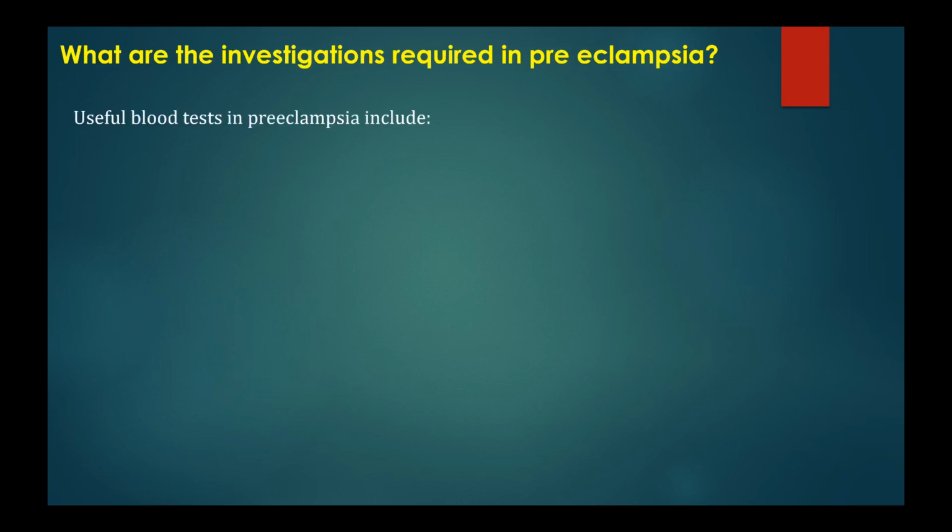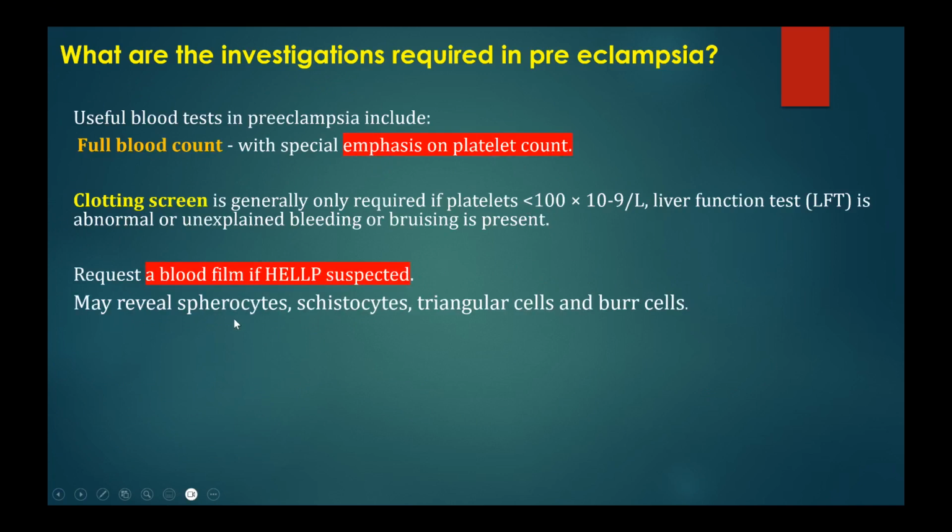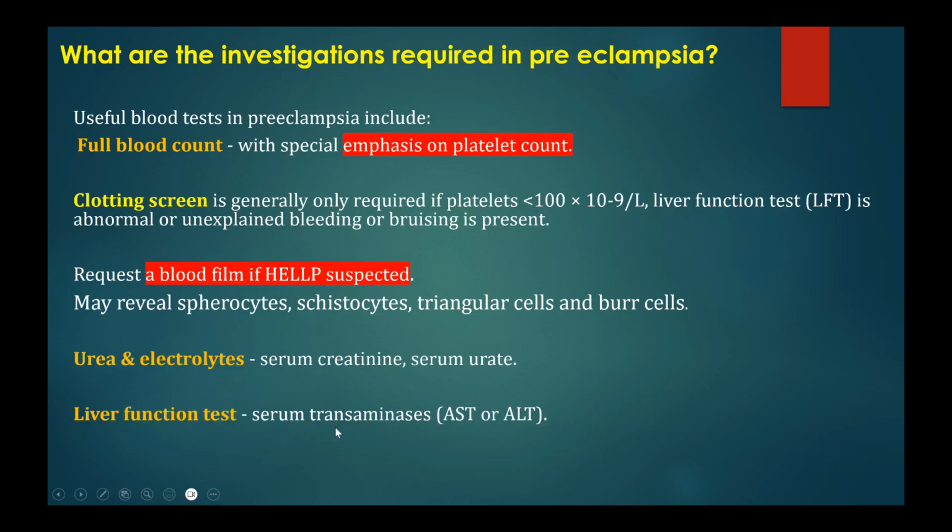What investigations you have to do is a blood test and full blood count with emphasis on platelet count, because as I said, thrombocytopenia is common, and a clotting screen or coagulation profile has to be done. If the platelets are less than 100,000, 1 lakh, request a blood film if HELLP syndrome is suspected, which may show spherocytes, histiocytosis, triangular cells, and burr cells. These are all the abnormal cells that you will find in the peripheral smear. And urea and electrolytes, the serum creatinine, and urate will have to be measured. For liver function, you have to estimate the enzymes and check the glucose. If ALT is more than 150, acute fatty liver of pregnancy or diabetes can be diagnosed.